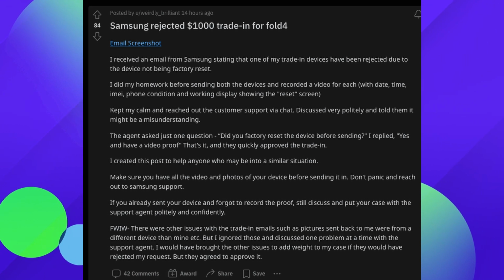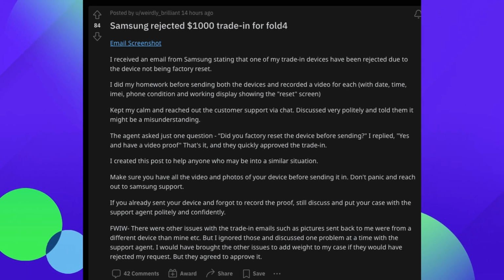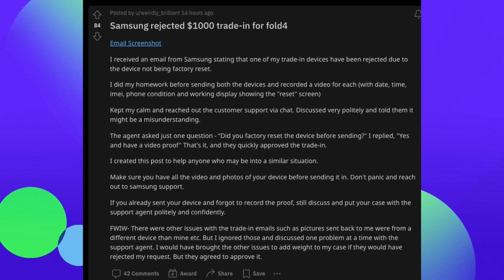He just wanted to create this post to tell people, basically, don't freak out, but before you send it in, take pictures, take video, take all of that, every step of the way, so that if you do run into this problem, you have video and photo backup showing that you boxed it up and you reset it and it's in perfect condition, and that you dropped it off at the FedEx location or UPS location, however it's getting sent out. I personally didn't do it, but it is something I'm probably going to do in the future, just in case I run into this issue.